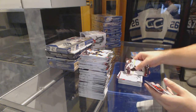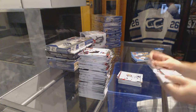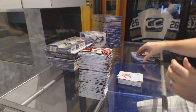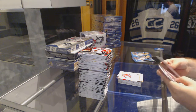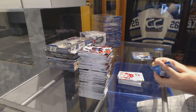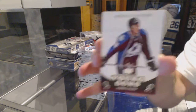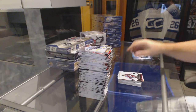Marty St. Louis, retro for the Tampa Bay Lightning. Duncan Keith, retro for the Chicago Blackhawks. Now, one out of three ain't bad, but I don't think that's going to win it. Steve Yzerman, Hockey Heroes for the Red Wings. We got a Young Guns for the Colorado Avalanche, Brandon Yip. Yippee.